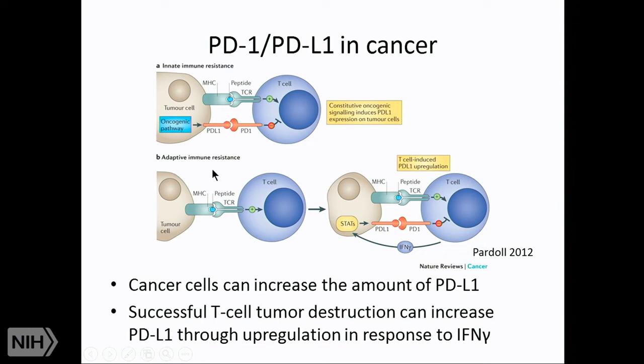And then there's the adaptive immune resistance, where a tumor cell is seen by a T cell, and because that T cell starts to inflame the area around it, that interferon gamma that's released by that T cell to do that upregulates the STAT-JAX pathway, which upregulates PD-L1, which starts to turn it off.